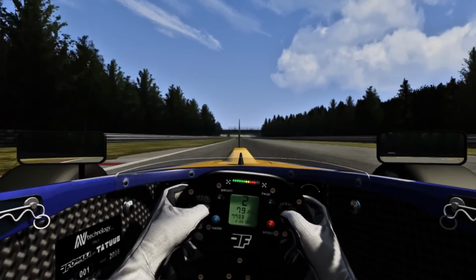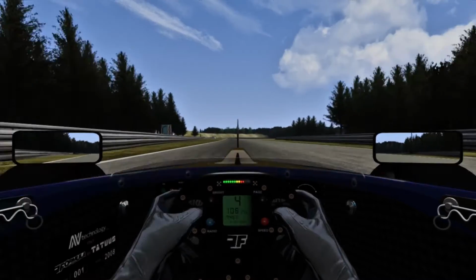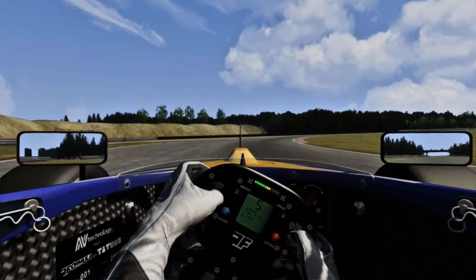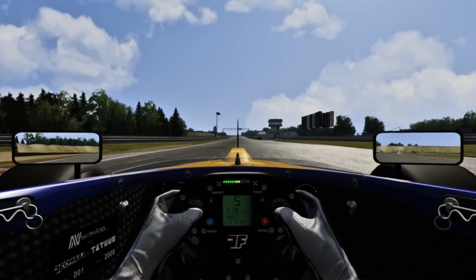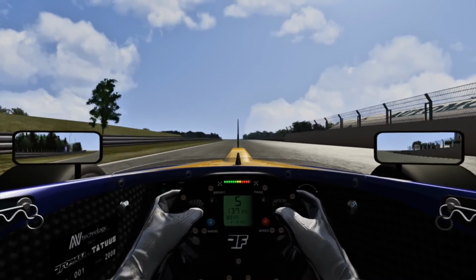So anyway, as we get around near the end of the lap, as with the other two cars, we'll start building the speed up here, so we can carry as much speed through this last corner as possible. Not too much. So as we start lap one, let's see what we can do.